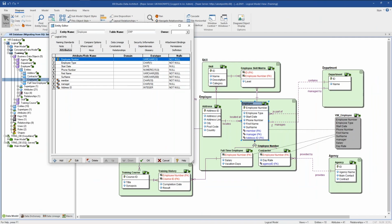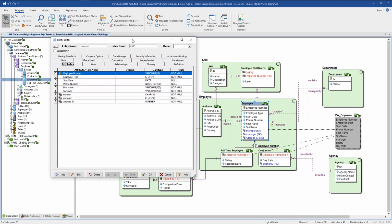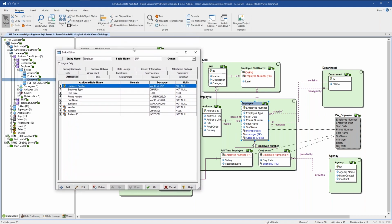So I think many of you have already seen version 19 of ER Studio and Data Architect. So here is the thick client tool. So I'm busy designing a data asset here. Okay, and I've got an entity open called employee, or I might do at the physical level and see a table called EMP. There's all my attributes. Now I've got a new tab in here.